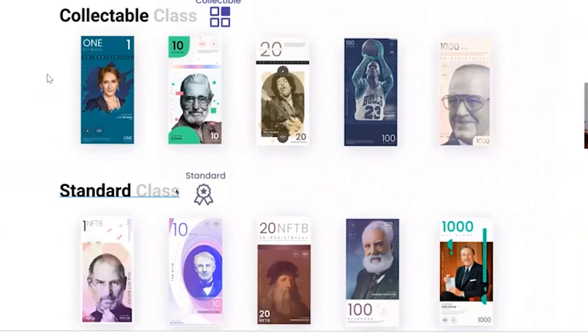There's two types of classes of NFT bucks. The first is collectible class, and the second is standard class. So collectible class, the only difference, limited quantity. So initially we're going to mint, our community is going to mint the first NFT bucks. We've picked some really interesting. We've picked sports. We've got J.K. Rowling on the $1 bill. We've got Stan Lee from Marvel Comics. Jimi Hendrix. So these are the initial bills. So they're in denominations that we're familiar with.